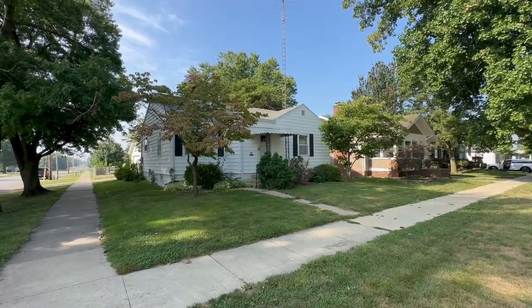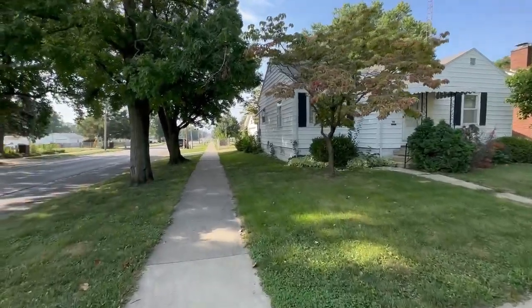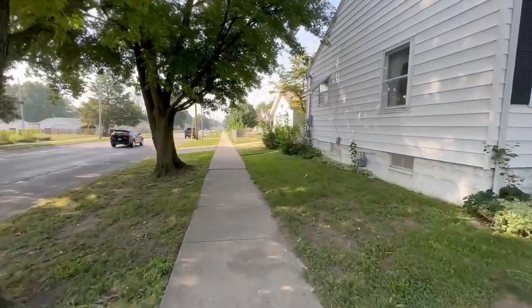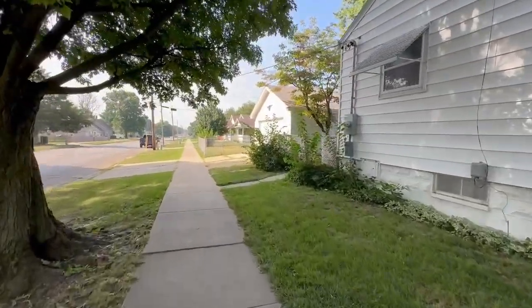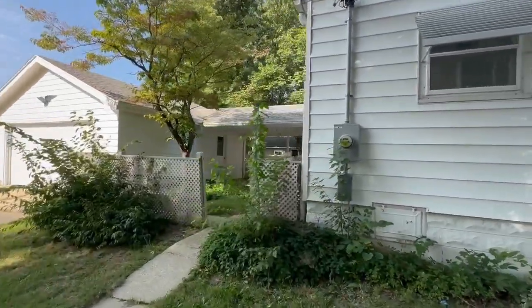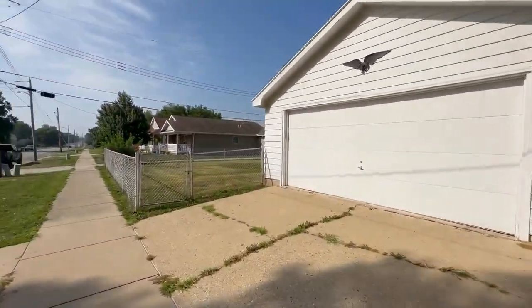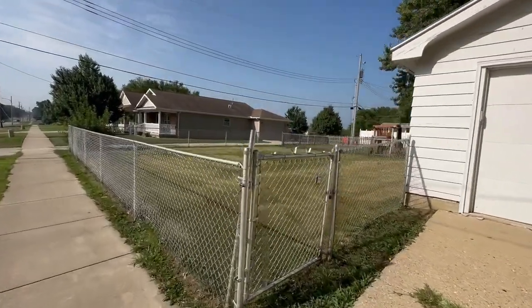901 Marshall Avenue, corner location here in Mattoon, Illinois. Extremely well-built two-bedroom home here on this corner location. We'll give you a walkthrough tour of the exterior and then get inside. You've got an attached breezeway between the home and garage, a 22 by 24 foot garage, fenced corner lot, cyclone fence, ideal for pets or children.